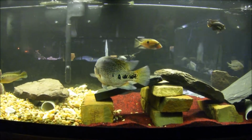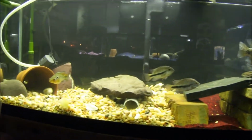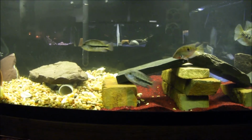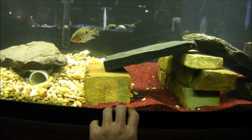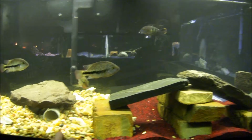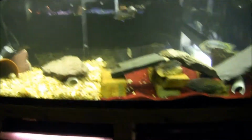But that's that, guys. This is probably going to be the end of updating a lot of these tanks, because we've got about 3 months till we have to move, and that's going to be a month-long process. So there's no point in it. And I did get some new plants. I'm still going to stay with the planted thing, buying plants and stuff. But with the fish and the substrate, this is what it's going to be, because when we move, let me see if I can show you guys some of this stuff.